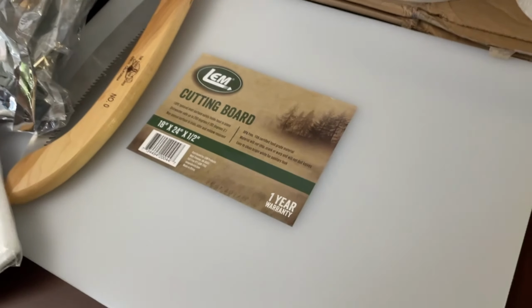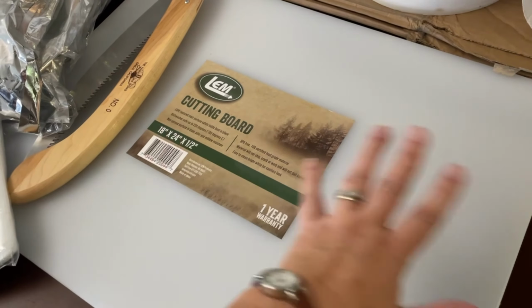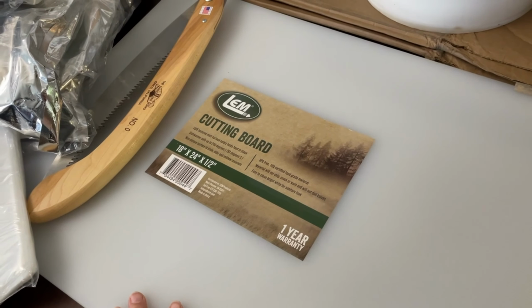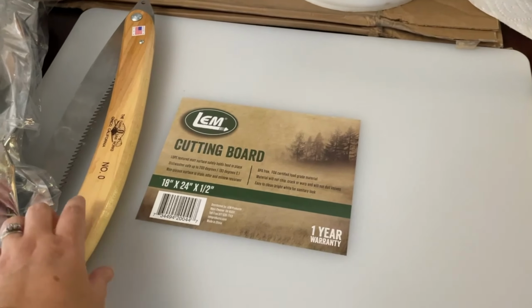So yeah, we just needed a really big one, especially when I'm doing those deer hams and stuff. I need a big surface, and my big cutting board is great, but I need it even bigger. And we'll probably eventually get another one of these too.